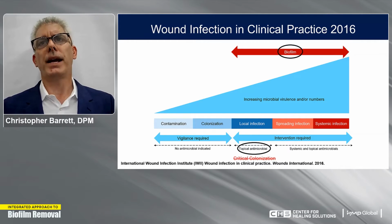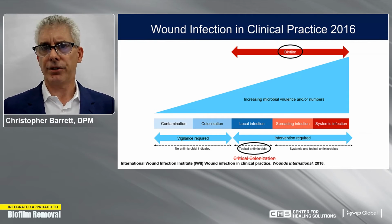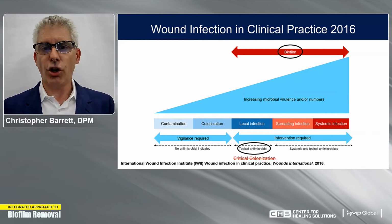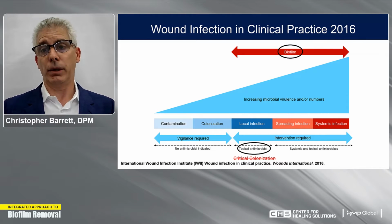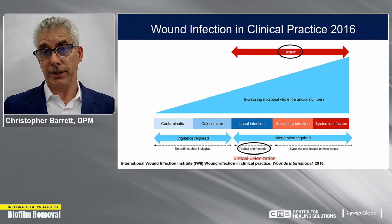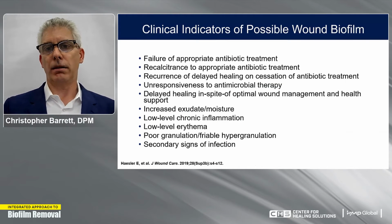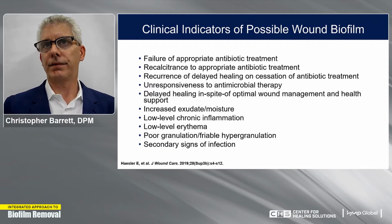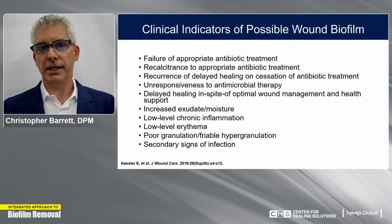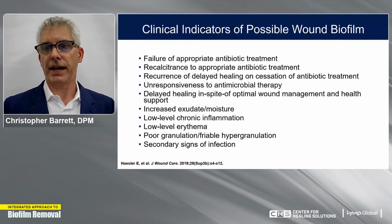That term is now ubiquitous. All the dressing manufacturers, anybody bringing an antimicrobial dressing to market, certainly their focus is on dealing with wound biofilm. So this is the big problem with wounds today that wasn't in existence in 2008. And this is what they mentioned. Again, it's very subtle, and experience will certainly dictate how we can determine if a wound is infected by biofilm.